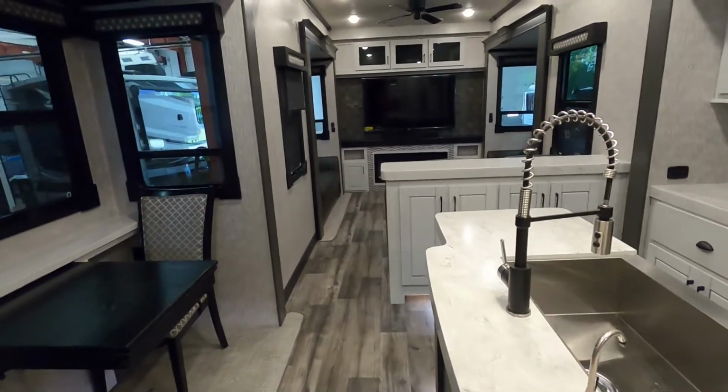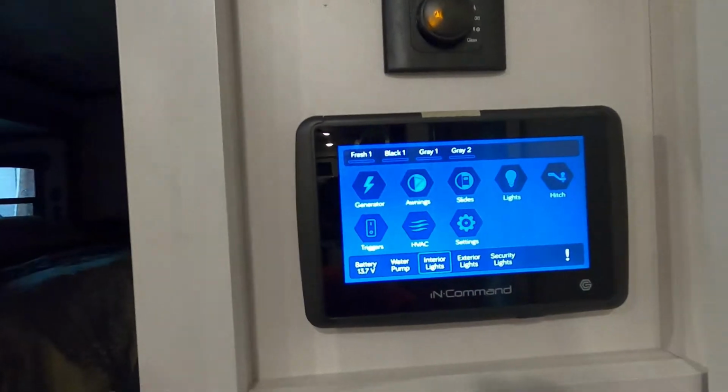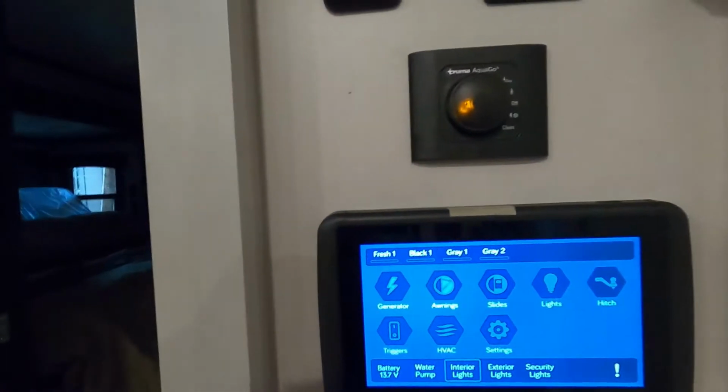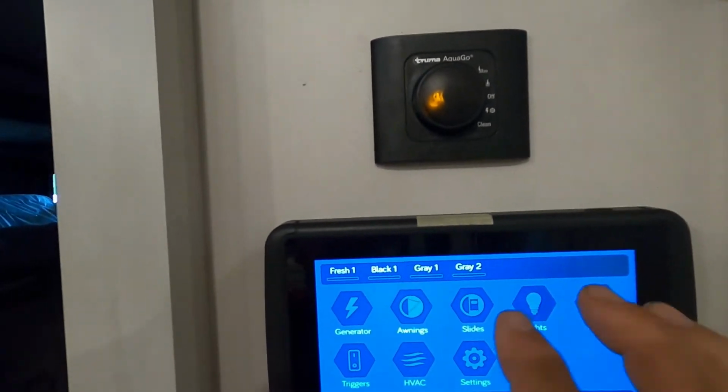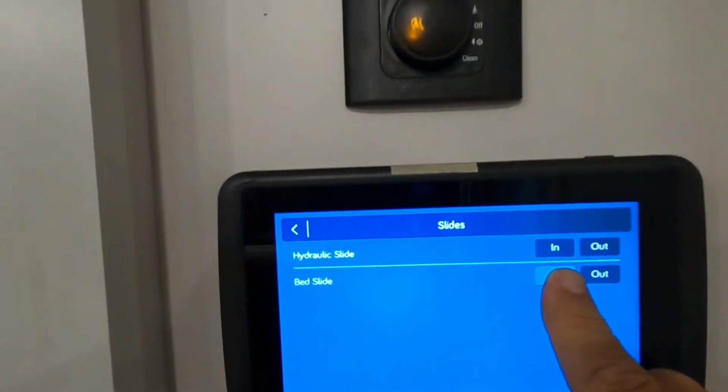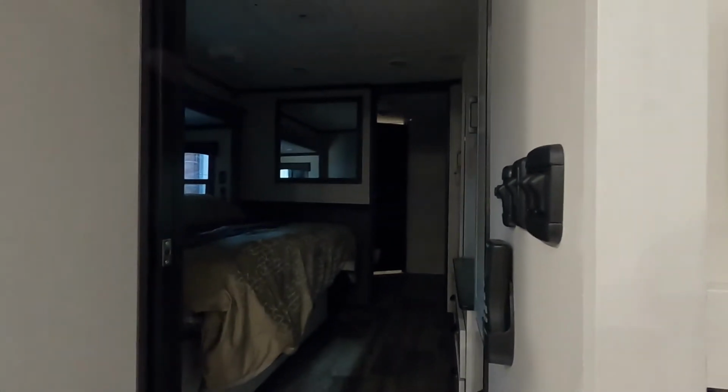Make sure your sofas are in reclined positions, any TVs are pushed back, all of your vents are closed. I also shut the AC off in our units. Make sure your bed is reclined. Batten down the hatches. Come to slides. First thing I like to bring in is this bedroom slide. Just hit in, we'll watch that come in.